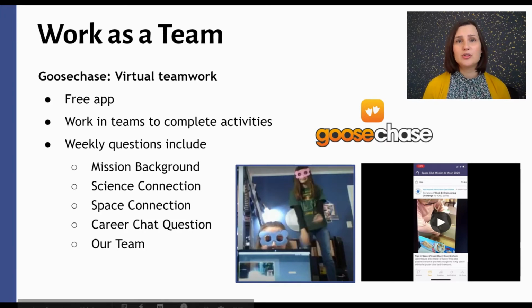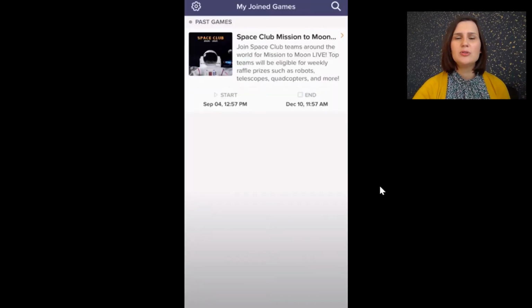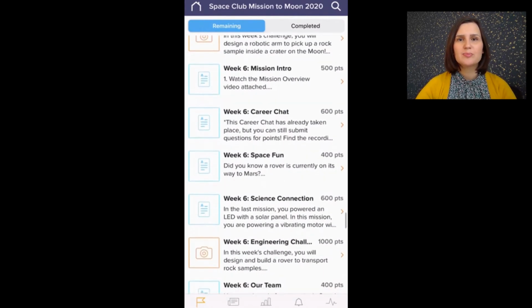It can be on your student's phone, a tablet. There's also a Chromebook extension, and they will have different supplemental questions that they need to answer as a team. I'm going to walk you through what that app looks like. So they'll download it on their phone, and then they join the game. Here you can see a list of all the different questions for week 6, which was the Rover Challenge week.